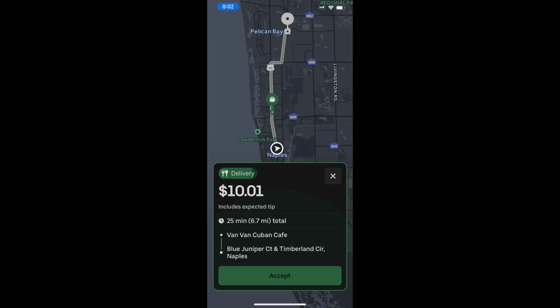After sitting for a while, we finally got an order from Van Cuban Cafe, which is in this series of buildings behind me. And I've seen nothing from DoorDash for almost an hour now. Something's happened where they're just not sending me orders. So I did shut it off. For now, I'm gonna go deliver this and turn it back on and see if we can do a fresh start. I've also rebooted my phone.